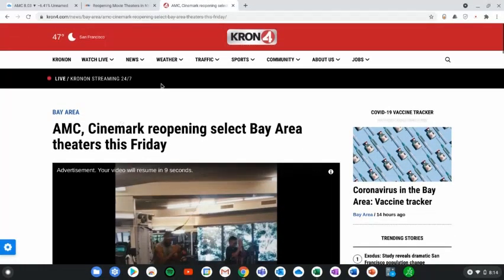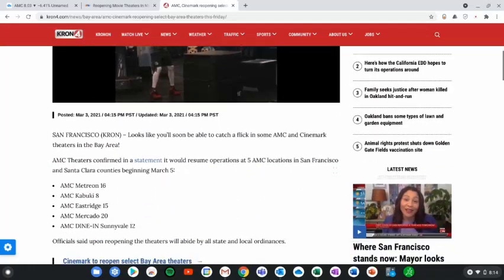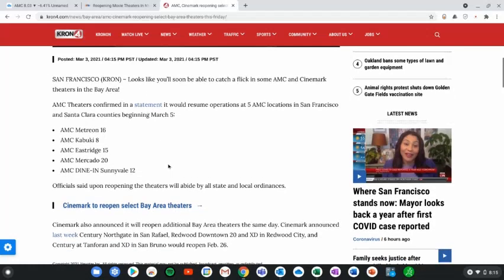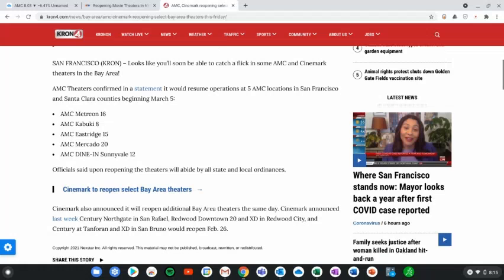there's another article here by Cron 4. AMC, Cinemark reopening select Bay Area theaters this Friday, March 5th, which is today. So it looks like you'll soon be able to catch a flick in some AMC and Cinemark theaters in the Bay Area, which is huge. AMC theaters confirmed in a statement it would resume operations at 5 AMC locations in San Francisco and Santa Clara counties beginning March 5th. And that is another huge bullish sentiment for AMC. We're going to start seeing more theaters open, more business for AMC, and that's excellent news for the stock.